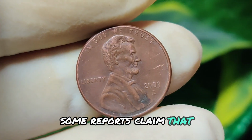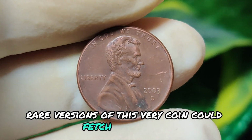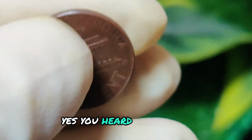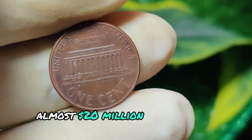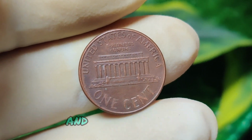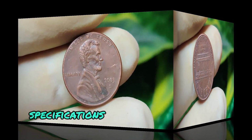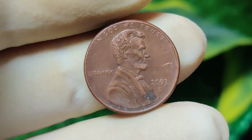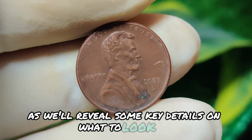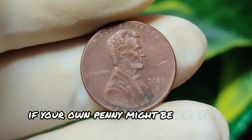Some reports claim that rare versions of this very coin could fetch as high as $19.1 million. Yes, you heard that right, almost $20 million for a single penny. Let's explore why this coin has become so valuable and discuss its history, specifications, and what collectors look for. Make sure to stick around till the end, as we'll reveal some key details on what to look for if you want to see if your own penny might be worth a fortune.